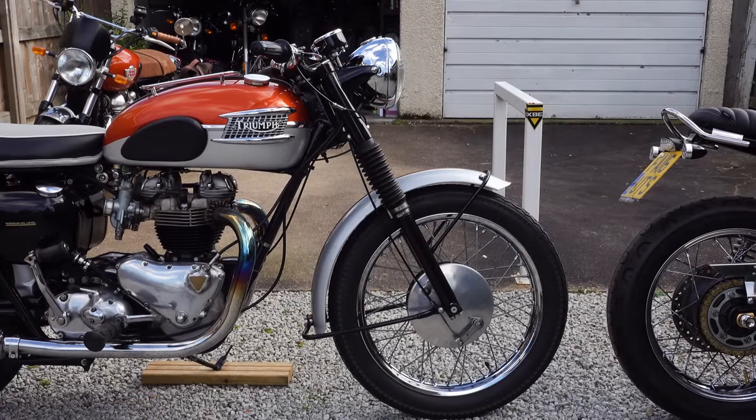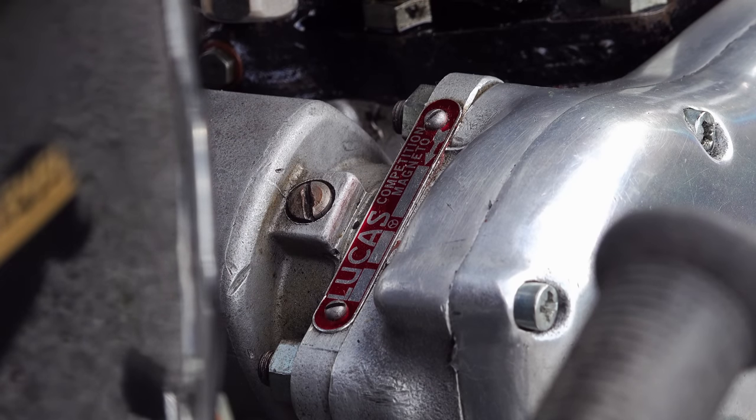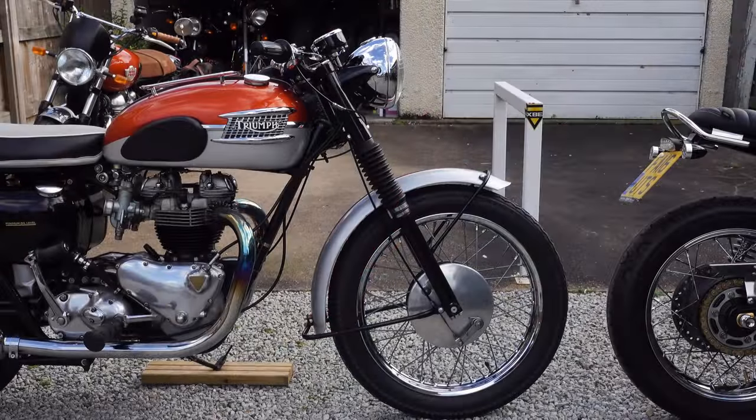Twin AML monoblock carburettors, I think the UK version only had one carburettor, overhead valves, and Lucas K2F Auto Advance Magneto, although I should say that this bike has been converted to electronic ignition. It's an air-cooled bike, 4-speed gearbox, and a wet multi-plate clutch.